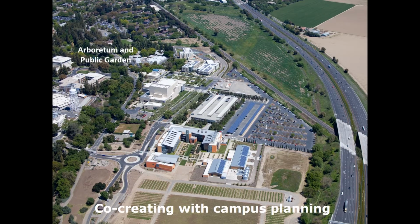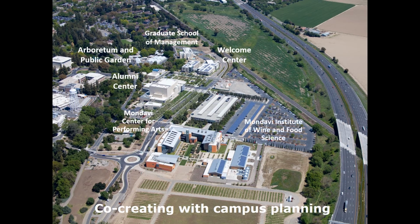So in this entry district, we have a new alumni center. We have a new center for performing arts, the Mondavi Center for Performing Arts. We have our new Graduate School of Management, the Welcome Center for all students coming to campus, a new Institute for Wine and Food Science. Viticulture technology, winemaking, and grape growing is one of the strong programs at UC Davis. And a brand new Museum of Art. So you can see how we clustered these high public contact, high visitor attracting uses at this front door to the university, and that becomes a gateway to our Arboretum as well.